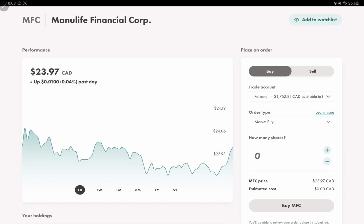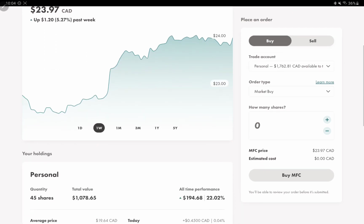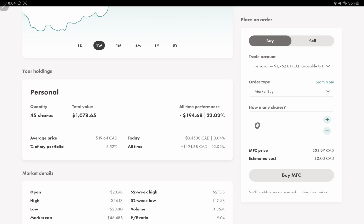Next up, guys, it's the company Manulife Financial Corporation, ticker symbol MFC.TO on the TSX. Lately, I think this is one of the top favorite stocks in Canada that people like to buy. Last week, Manulife is up 5.27%. I currently have 54 shares for a total value of $1,078. All time, I'm up 22.02% on Manulife, which is almost $200. My average cost is $19.64, and Manulife is currently making 3.52% of my portfolio.